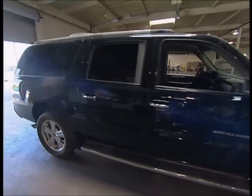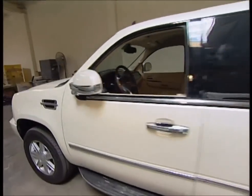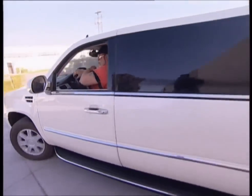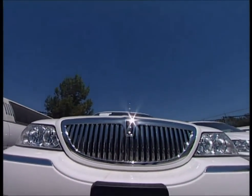So what started out as your ordinary sports utility vehicle has been transformed into one of the longest cars on the road today. And although you wouldn't be able to take this 4x4 off-road anymore, it can certainly handle the highs and lows of downtown Hollywood. The stretched limousine.